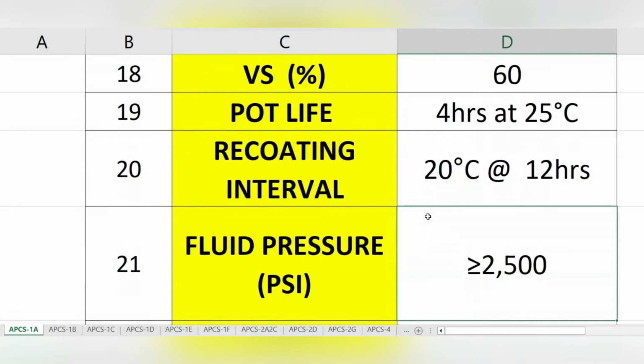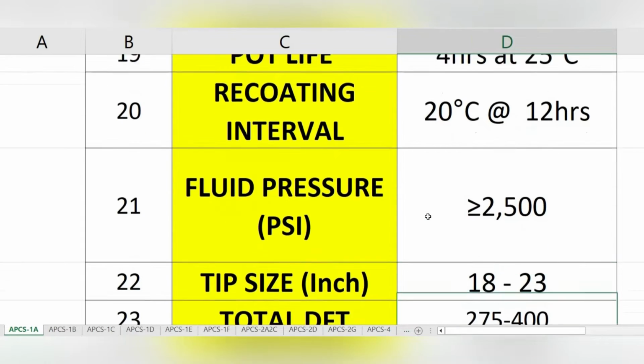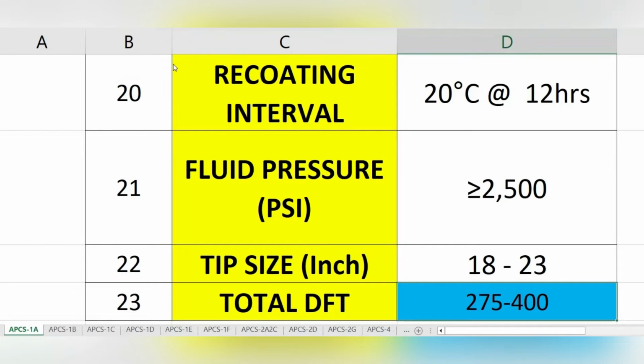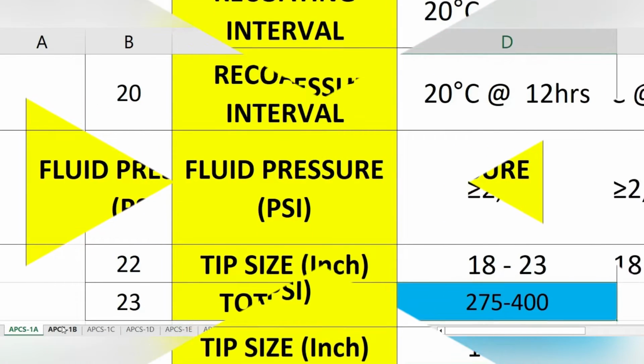Pot life 4 hours at 25 degrees Celsius. Recoating interval at 20 degrees is 12 hours. Fluid pressure greater than or equal to 2500 psi. Tip size recommended 18 to 23 thou. Total DFT 275 to 400 micron. Next paint system.